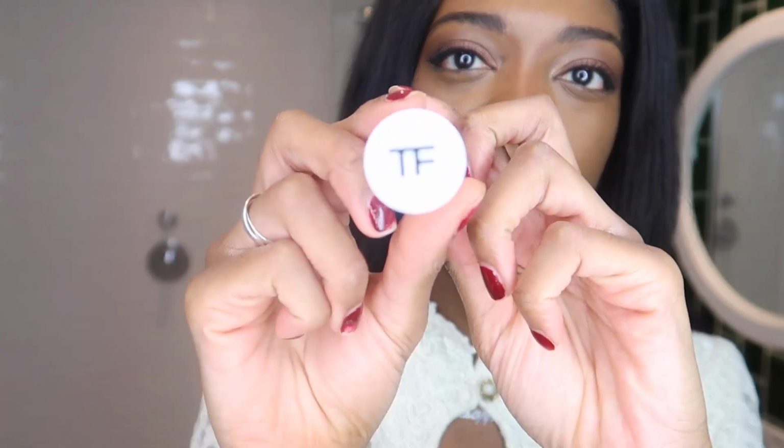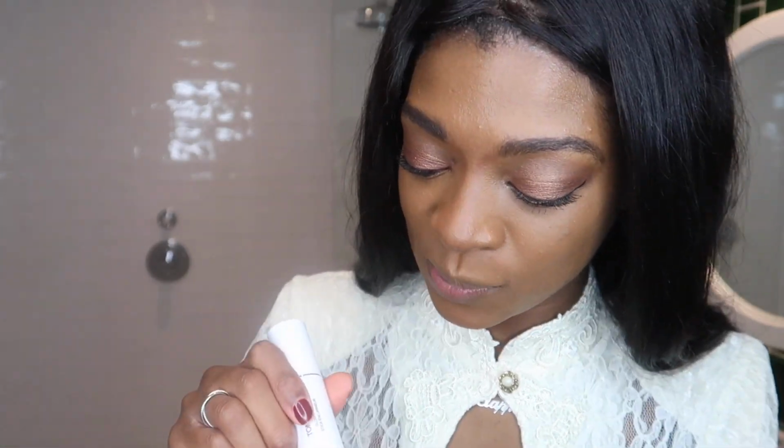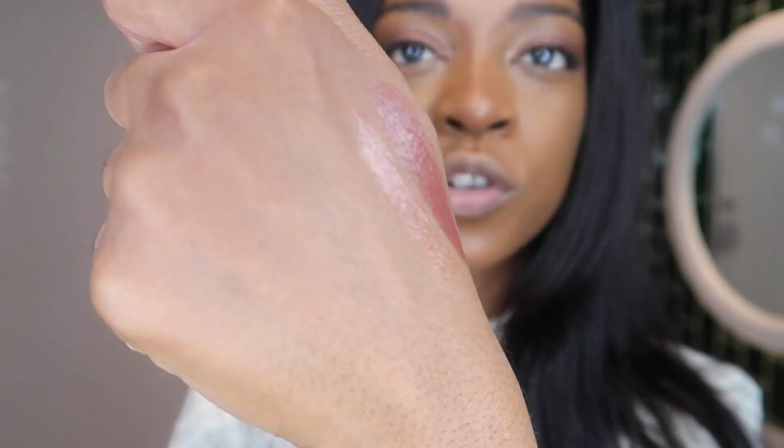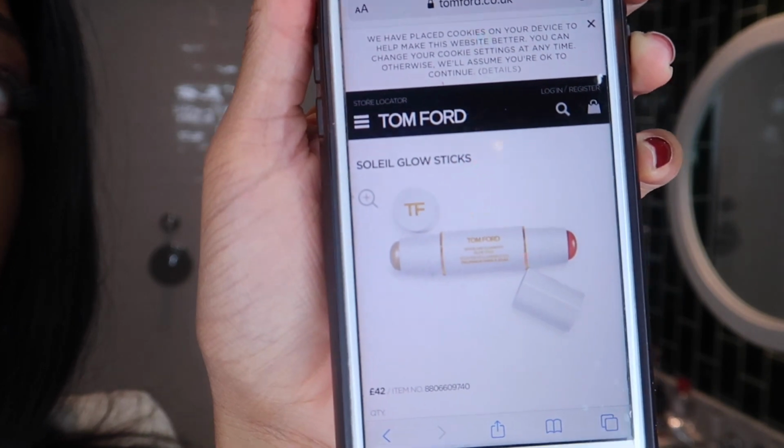It's so pretty. It's like the perfect thing for Christmas time, for kind of gifting, if you want to give someone a really nice gift, a nice Christmas present. Hope it's good, we'll see, but it looks very pretty. Everything Tom Ford looks amazing. I feel like if you want to gift someone, you can never go wrong with Tom Ford because it's Tom Ford. So I'm going to do 2 swatches. It's super gorgeous. The colours are amazing. Available in 2 shades. They're £42.